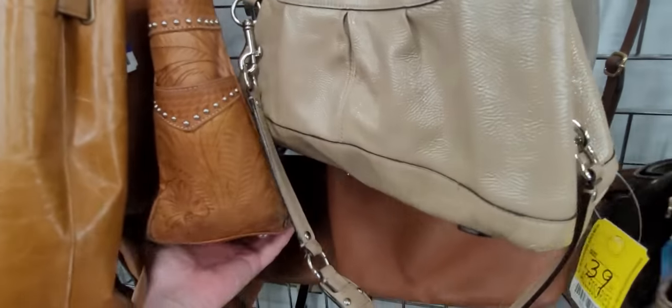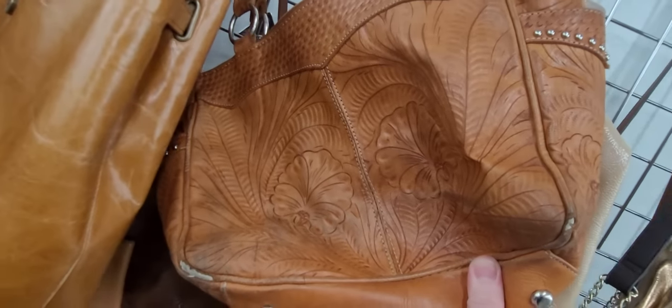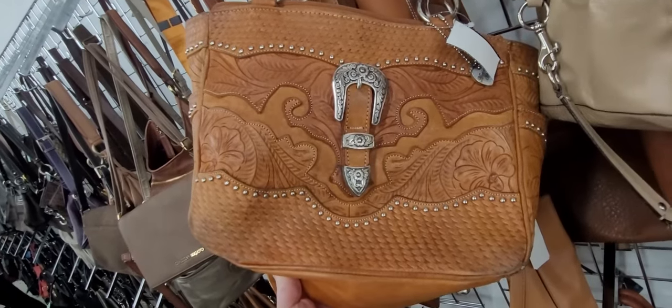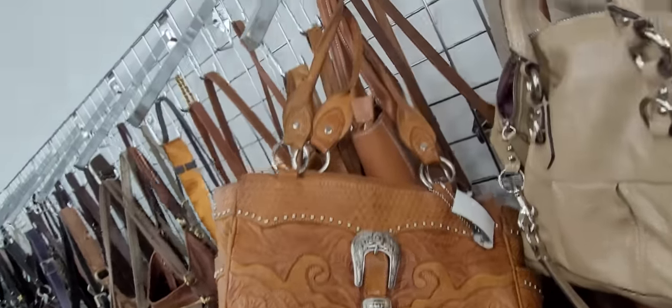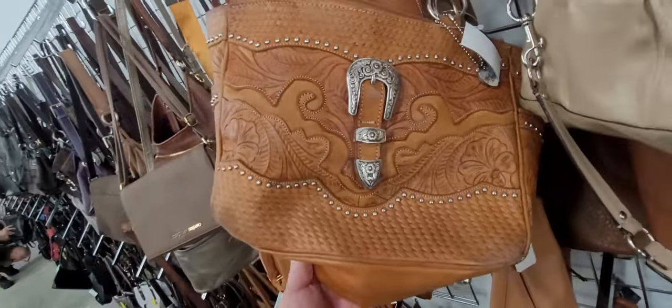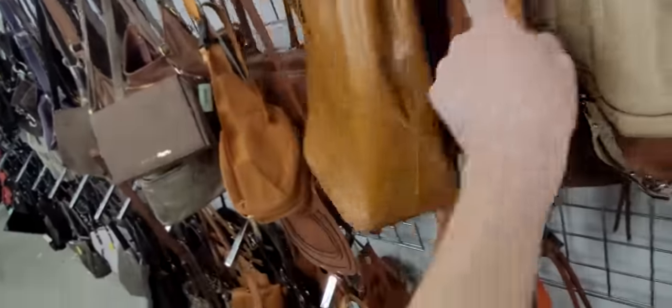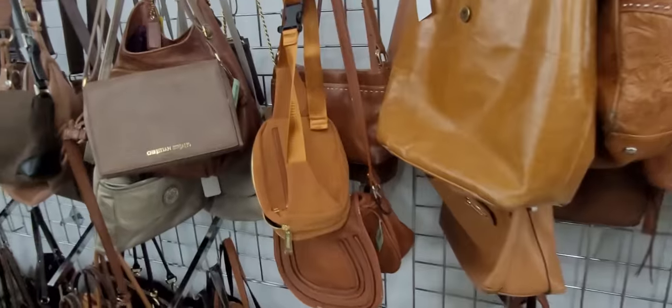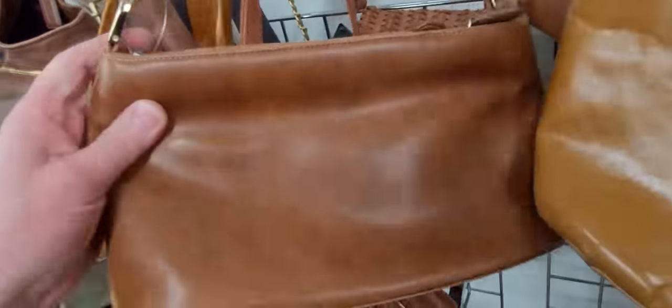Relic. What is this tool bag here? Oh, what is that little Western going on? Little Western, is this vintage? It is America West, and America West is a great brand too, I think, in my opinion, but we're gonna pass on it. It's not the brand of purse I carry, but American West is pretty good.